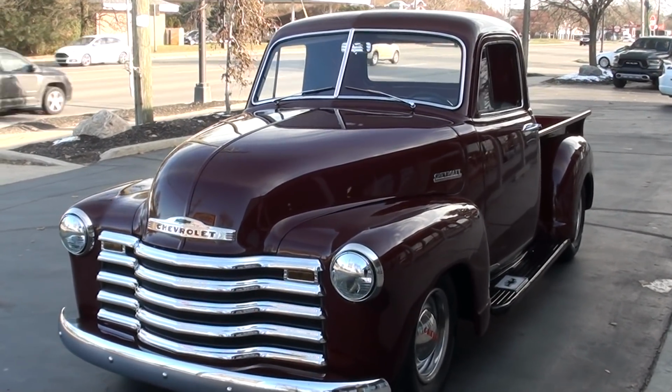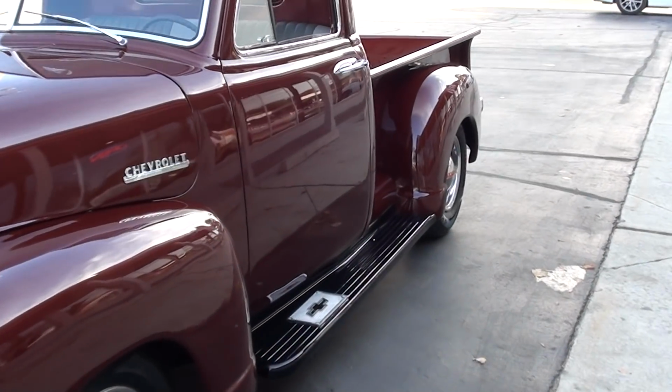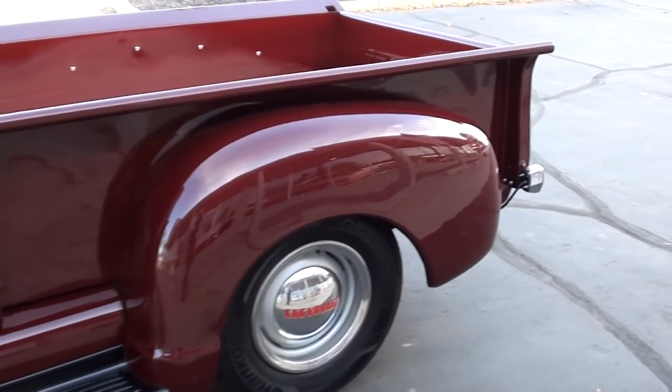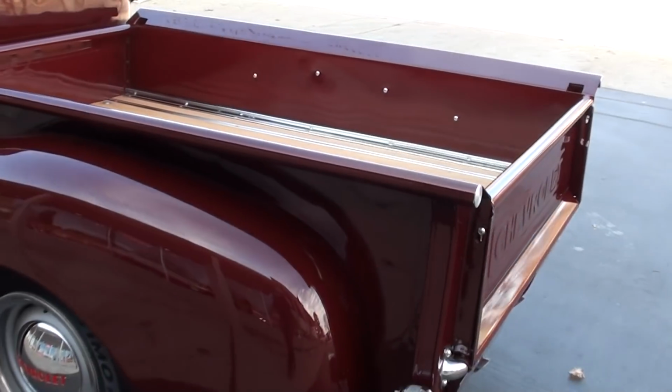Today, guys, we're going to take a look at a gorgeous 1953 Chevrolet 3100. Beautiful truck. It's out of North Carolina. We bought this truck from a gentleman, an older man. It's got 1,100 miles on the build. It's a complete frame-off restoration. Great truck, guys. Runs and drives excellent, nice and tight.